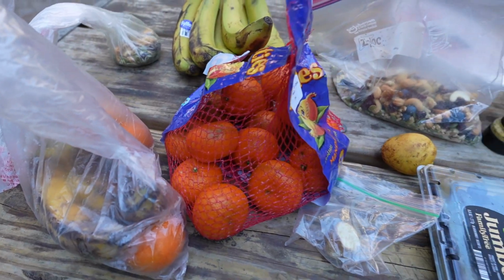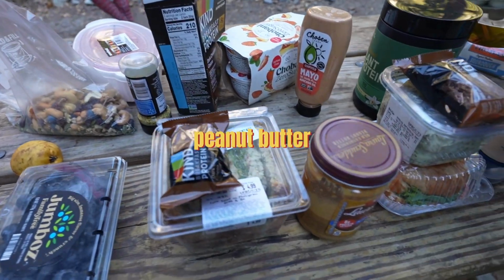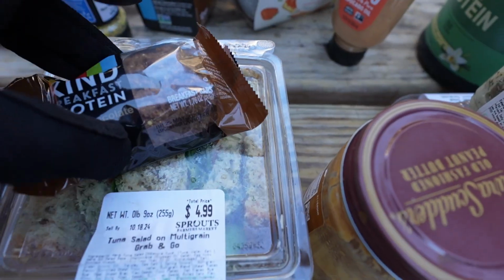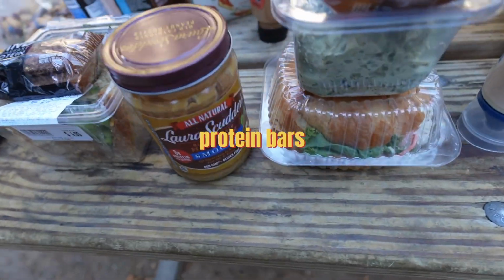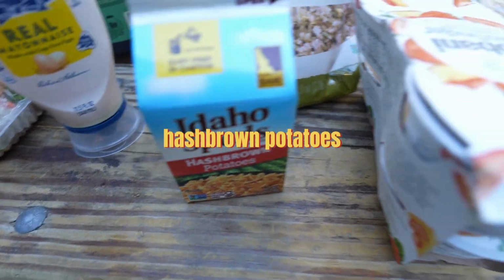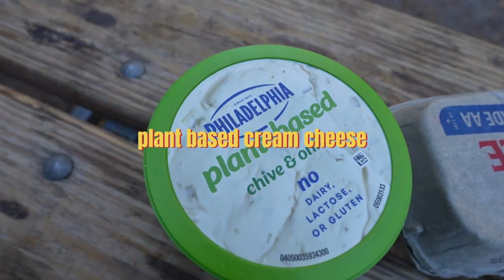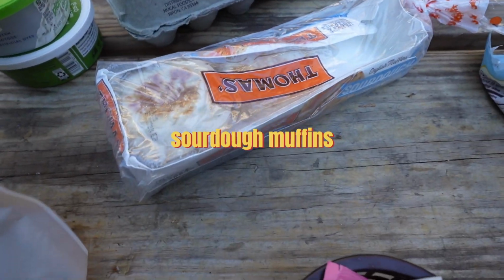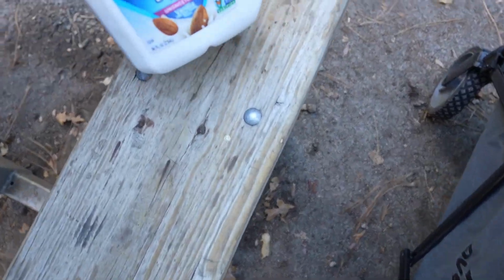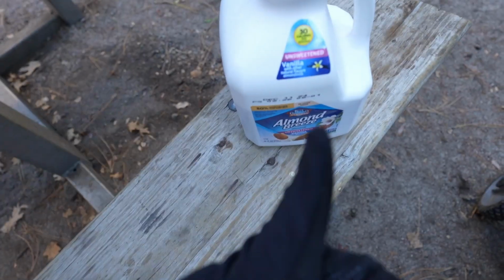A lot of the stuff we got is from Sprouts, some oranges, bananas, blueberries, trail mix, peanut butter, chipotle mayo, zero sugar yogurt, Sprouts Market Kind protein bars, croissant sandwich, mayonnaise, some hash brown potatoes, pumpkin seed and flax granola, plant-based cream cheese, cage-free eggs, sourdough, muffins, and unsweetened vanilla almond milk, my favorite.